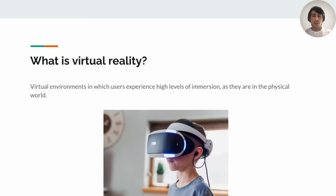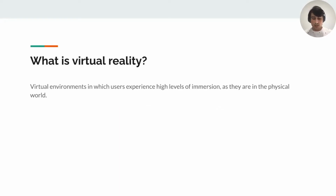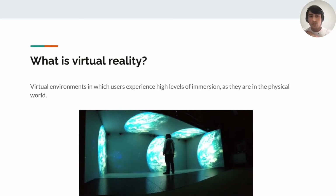And what's virtual reality? Well, we understand by virtual reality those environments in which users experience high levels of immersion, as if they were in the physical world. So the higher the level of immersion, the better the virtual reality experience will be. When we talk about virtual reality nowadays, we usually think of VR headsets like the Oculus or this one from PlayStation. But initially, there were visualization systems based on projections onto walls too, and that's also virtual reality because it has some immersion.